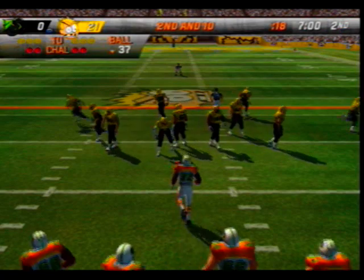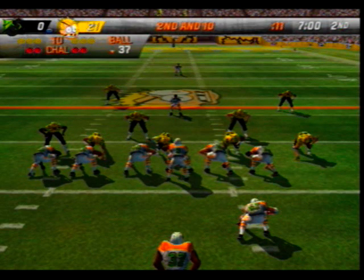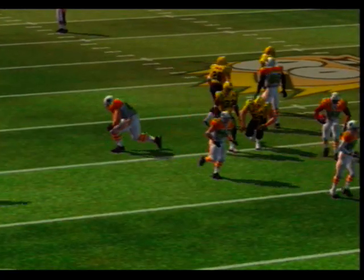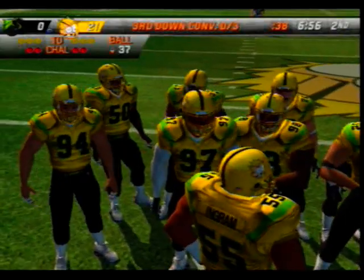Second and 10. Ball on the 37-yard line. The home team line up in a 4-3. Little misdirection. Sarah is there for the tackle at the 37. They need to get something going. The running game just can't seem to get on track.